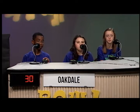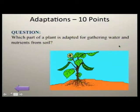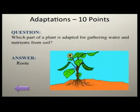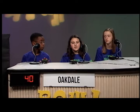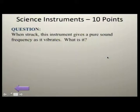Adaptations for 10. Here we go. Which part of the plant is adapted for gathering water and nutrients from soil? Oakdale? Roots. That is correct. It is the roots. All right, Oakdale, you're up next. Science instruments for 10.